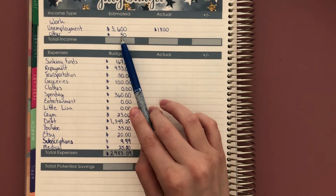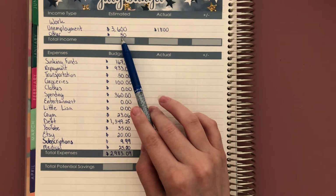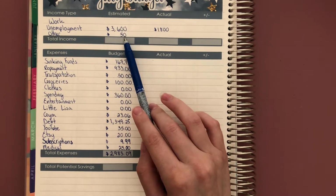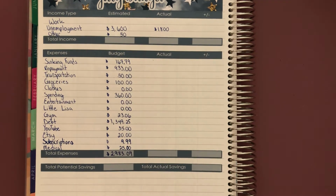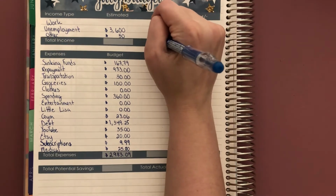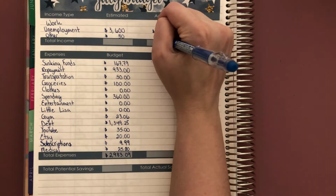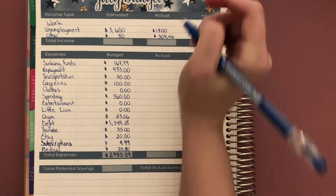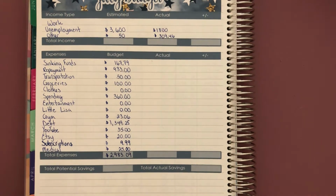Other is any variable income, so if I sold anything, if I take surveys, if I received any money unexpectedly, then I will put that here. And I budgeted $50 because last month in June I made less than I anticipated with the variable income, so I just wanted to reduce it for July. I actually made a significant amount for variable, compared to what I would usually make, and that was $309.46.